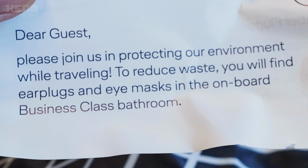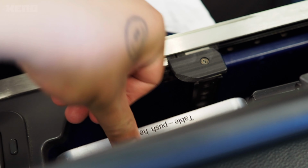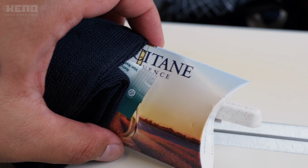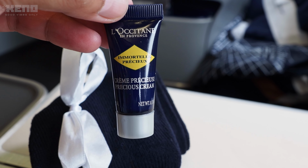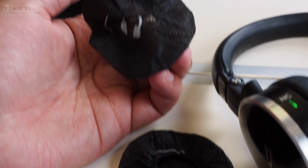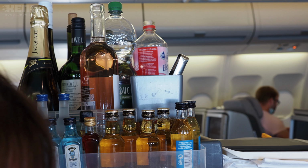I'm a big fan of their in-flight kit. I love these eco bags. You can use it for grocery shopping. You can use it as a second carry-on bag. And you have L'Occitane and everything in it.